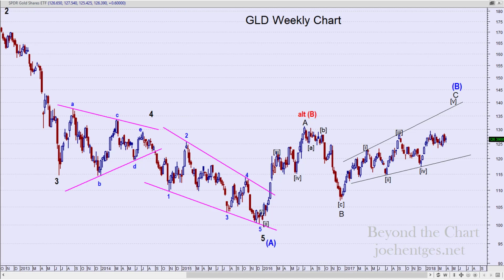My preferred scenario: we have a 5-wave move down to this wave A that I've got labeled. And then I'm looking for a big zigzag, an A, B, C to complete a wave B, which would then mean we're coming back down for one more 5-wave sequence and take out this low here on GLD. Okay, that's my preferred count.